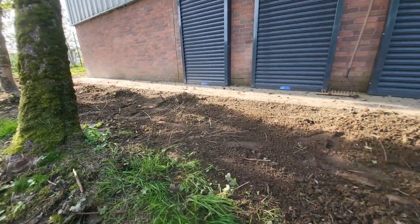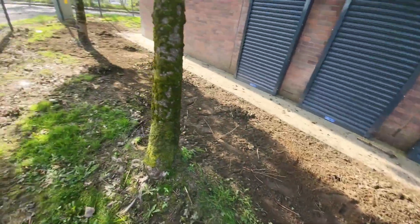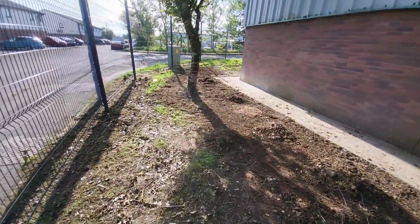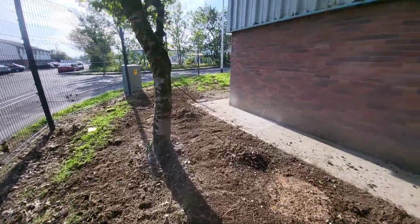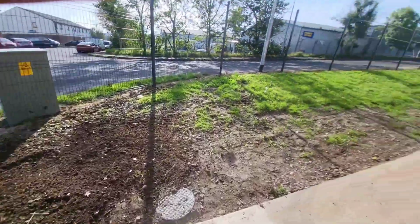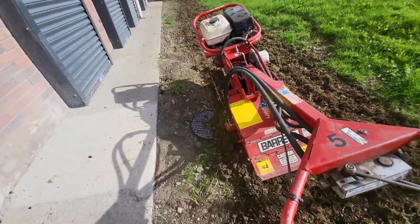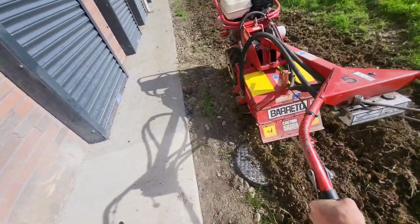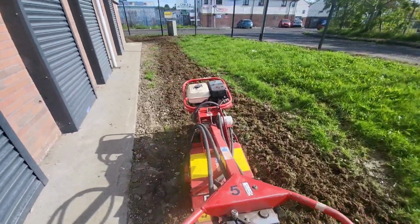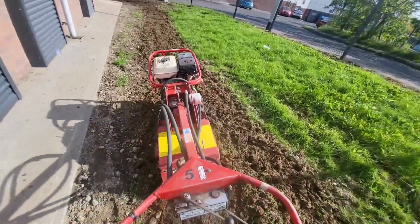When John called me about this job, I advised him, we're on the 5th of September now, so do you want to get it done ASAP? Especially when the weather's dry now. You don't want this turning into a mucky mess over the next few days. Whoa! Let the machine do the work, folks.